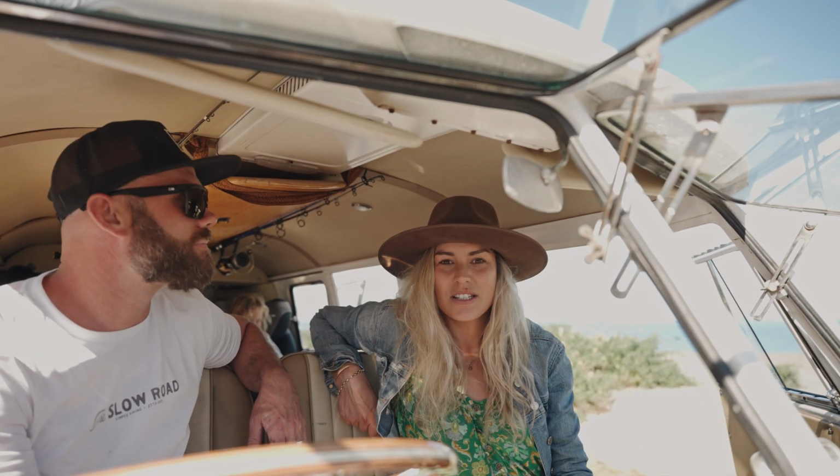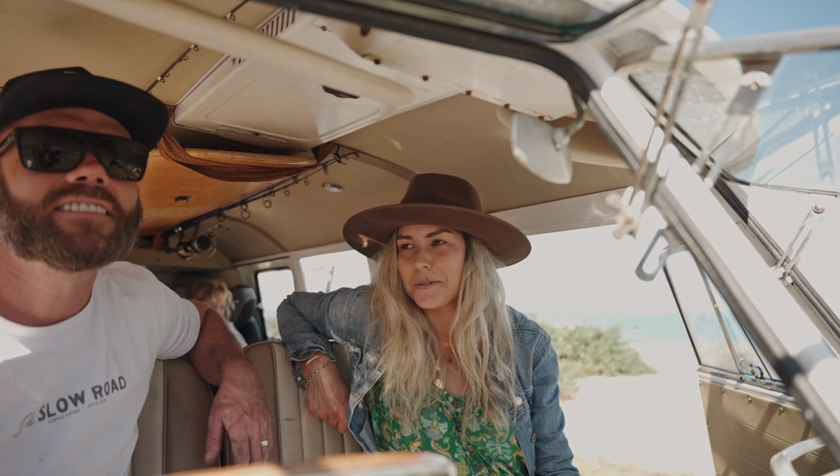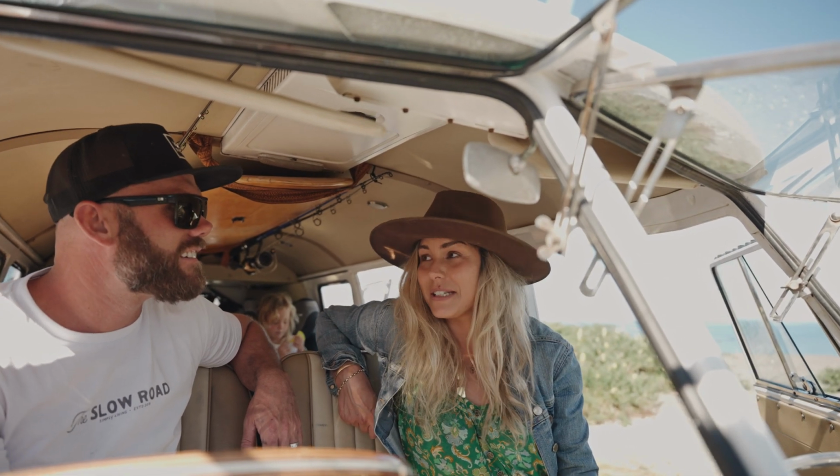And the locals are legends too. Everyone around here, they're super friendly. Like the guy who offered us firewood. There's just so many cool people here. It's definitely a place that you have to visit and we are going to sadly miss.